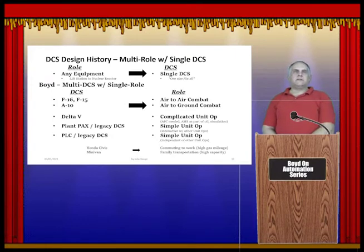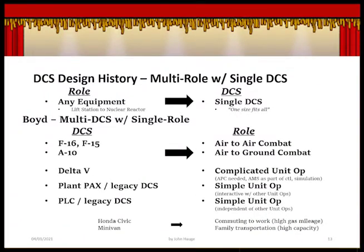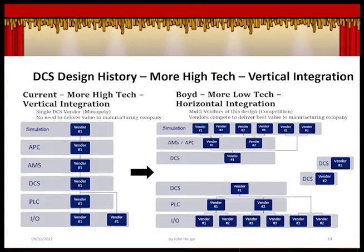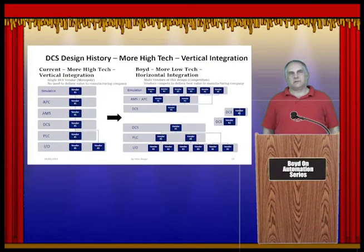Boyd spent a lot of time arguing against the multi-role plane, which ensures that the plane is never superior in any category. In terms of a DCS, multi-role simply means underutilization, which ultimately shows up as higher cost. I believe Boyd would support more horizontal integration, less vertical.